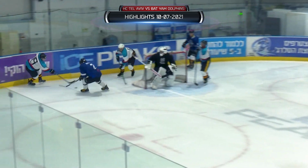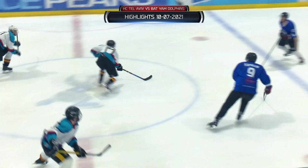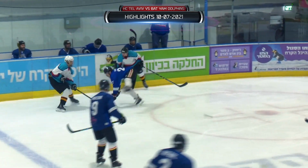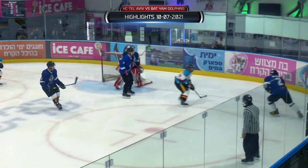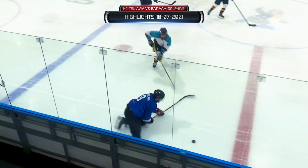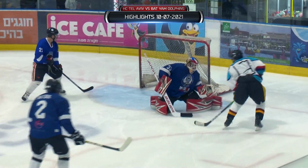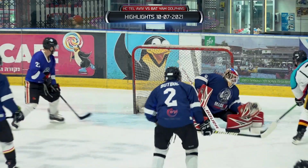Ooh, physical play early on behind the net. Here we are trying to clear it. Ooh, this guy's fast. He's trying to do the fast break. Oh, some good actions. Oh, just missing the cross. That first goal by Batyam was done by number 22.